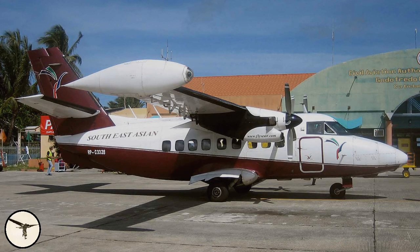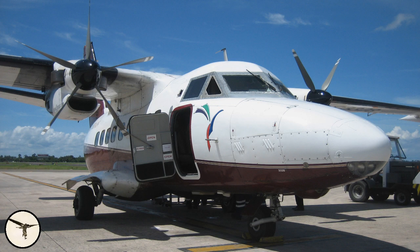LET L410 Turbolet from Southeast Asian Airlines. It's an excellent short-field aircraft that can operate on rugged runways. The capacity is 19 passengers.